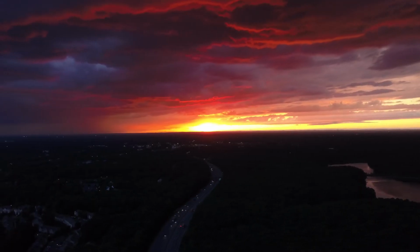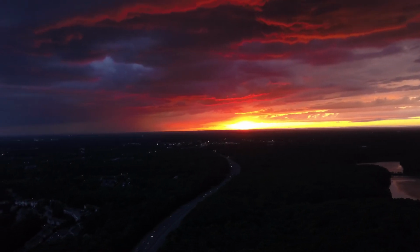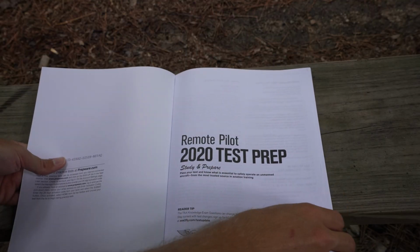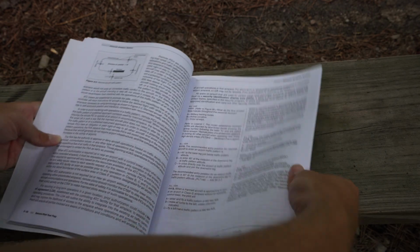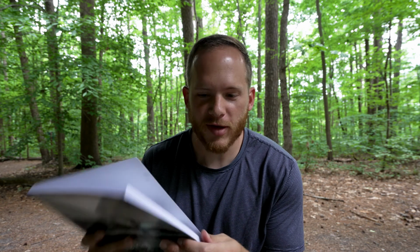From my experience, if you know this book, you know the test. In fact, some of the practice questions they give you in here were word for word on my test in 2020. Now, I've heard the tests change because they have a whole bank of questions to pull from, but if you know the material in this book, you can answer any of the questions the test will throw at you.